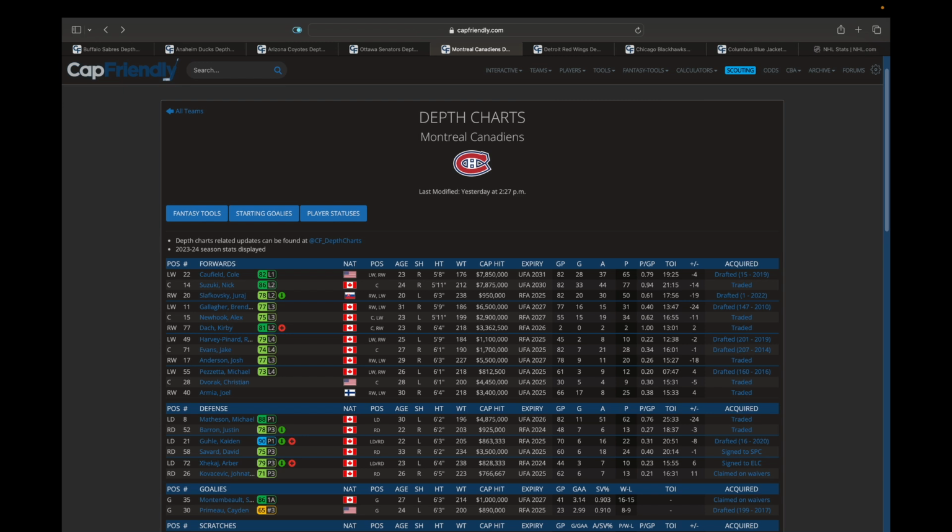In terms of forward prospects, it's really not looking great. Like, we don't have the best top 6 right now, and what we have coming up is not gonna help us that much. I think the only player that we have that has a top 6 ceiling or potential is maybe Joshua Roy, because he's very, very smart with the puck. He's also good at keeping the puck. He has a hard shot. He's a good passer. He sees the ice very well.